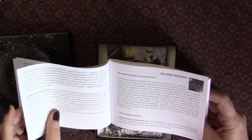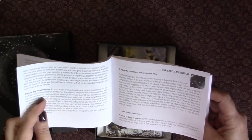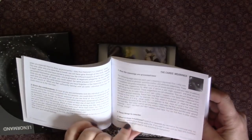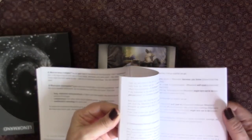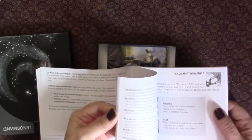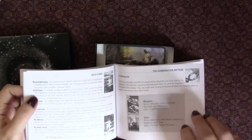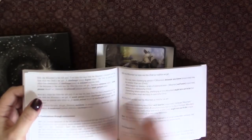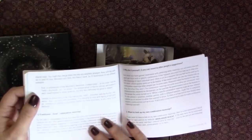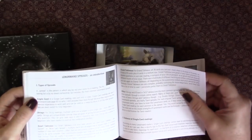Drawing cards, either a single card, not real fond of that idea for Lenormand, combination cards, how the meanings are presented, and then it goes into the meanings. Let's see if there's anything past that. So yeah, it looks like at the back it goes into combining the cards. It goes into how to read the cards, in terms of what order and these types of things. Traditional fixed and combination meanings, single card strings.